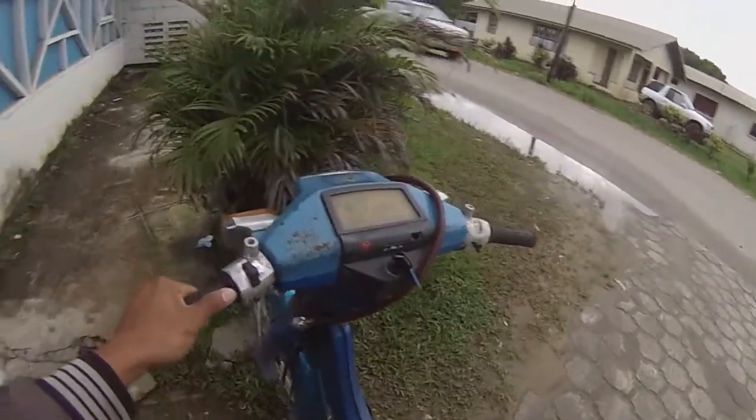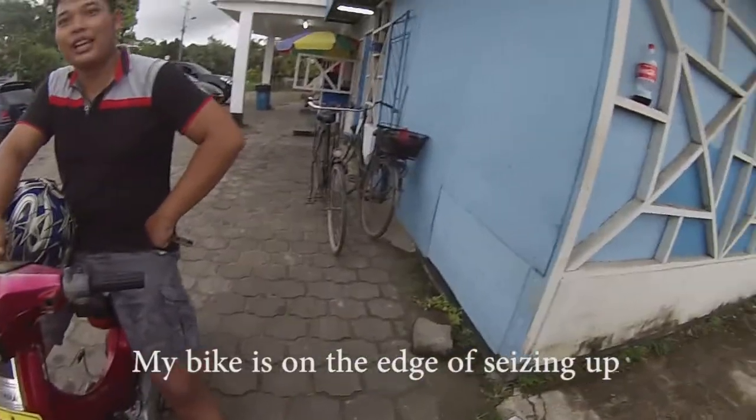Bike feels kind of sluggish today, man. Huh? It went on the edge of the clamp.